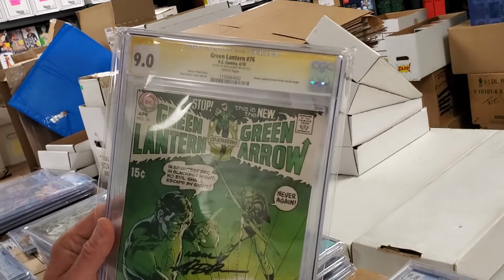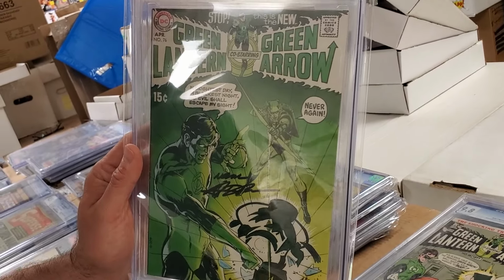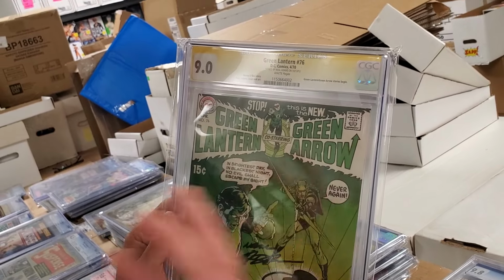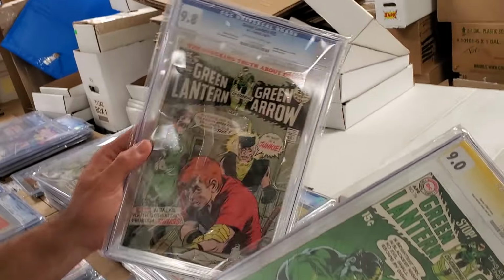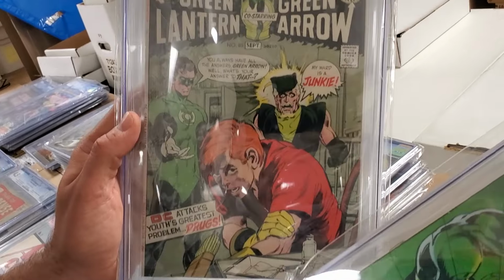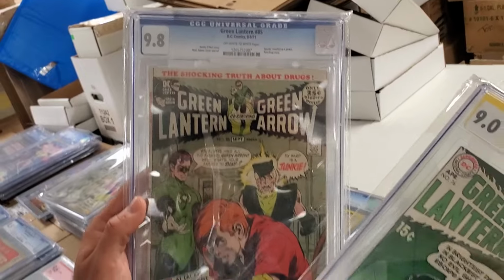Classic Green Lantern, when they started with Neal Adams. Number 76, Green Lantern, Green Arrow together. These are some of the most beloved Bronze Age books. And to go with this, you have the iconic drug issue where Speedy's doing heroin. These days he'd be doing fentanyl. And you got a 9.8 grade, which is a beautiful book.